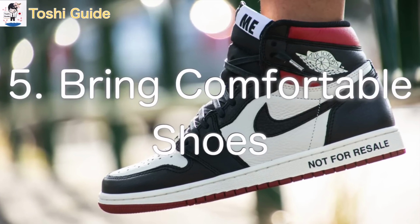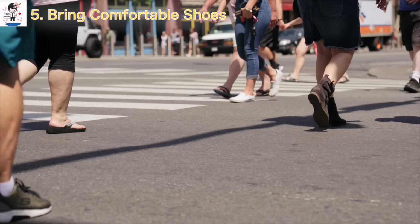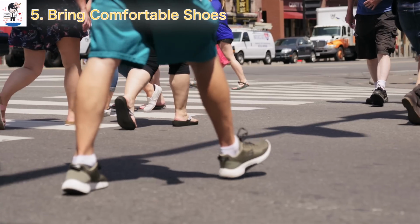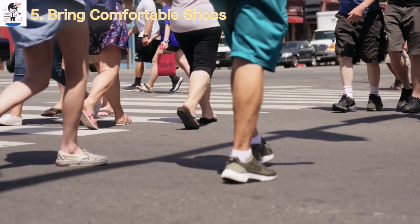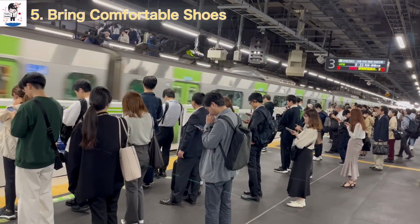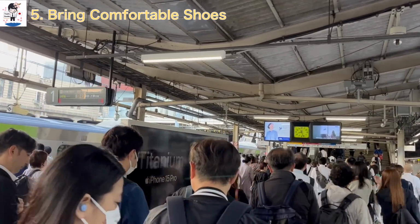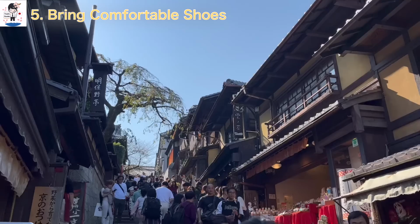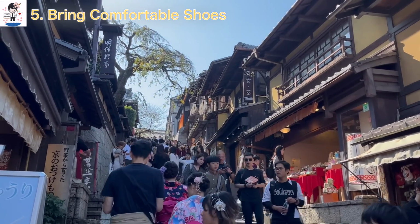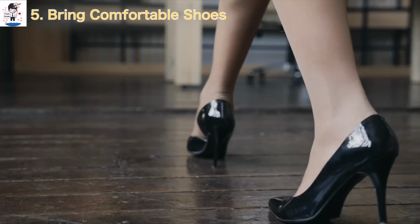Number 5 is bring comfortable shoes. When you're exploring Japanese cities, especially in urban areas, wearing comfortable shoes is a must. Here's why. In Japan, cities rely heavily on trains for transportation. This means you'll find yourself walking through train stations using stairs and covering distances between attractions. Additionally, many Japanese cities, like Kyoto, have hills, so good walking shoes are essential for sightseeing. While high heels may look stylish, they're not practical for getting around efficiently.